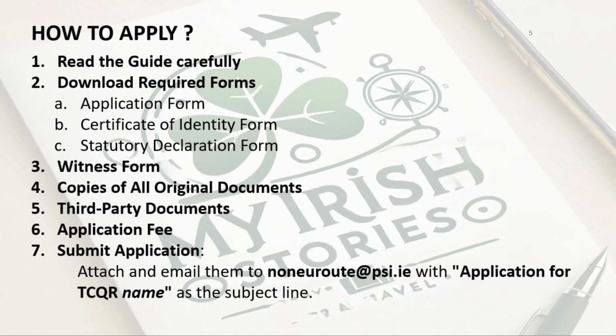Please remember all third-party documents must come directly from the issuing institutions to the PSI. They will hold these documents for 6 months, so be sure to submit your application within this time frame to avoid delays.